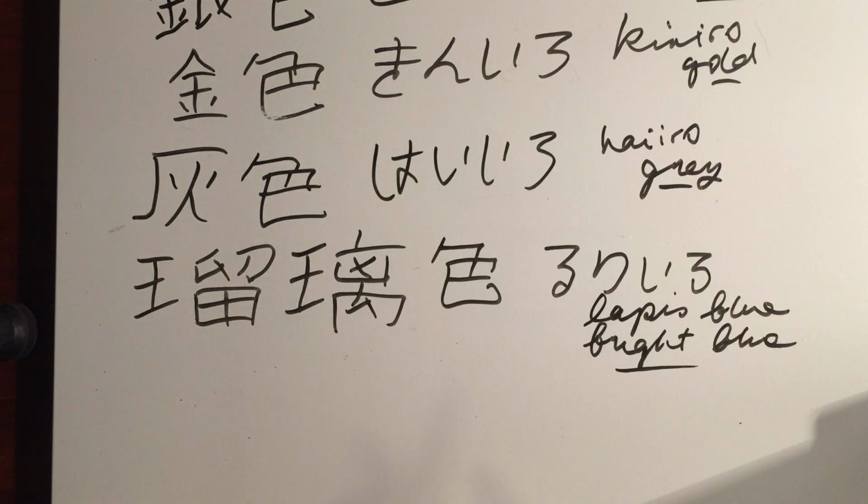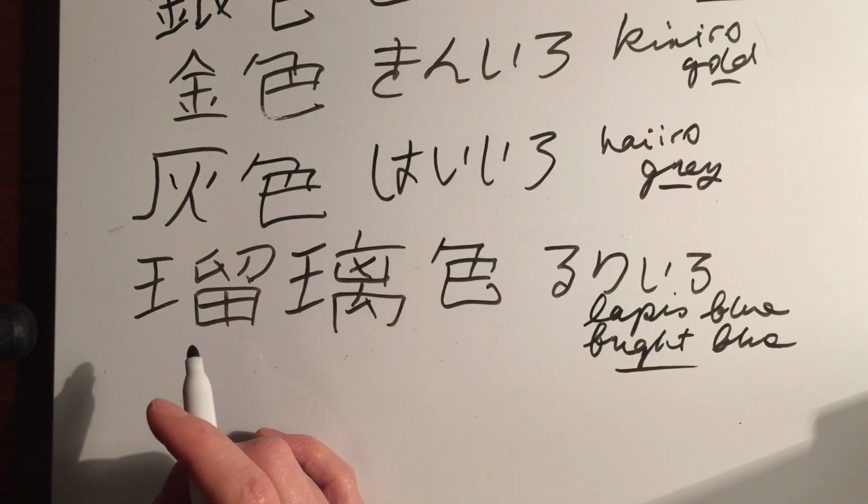Let's do a fun one. We did crimson, aqua, silver, gold, grey, brown, bright blue, peach. Okay, I think we're gonna do 2 or 3 more. Let's do a creepy one. It's not creepy. Flesh coloured.